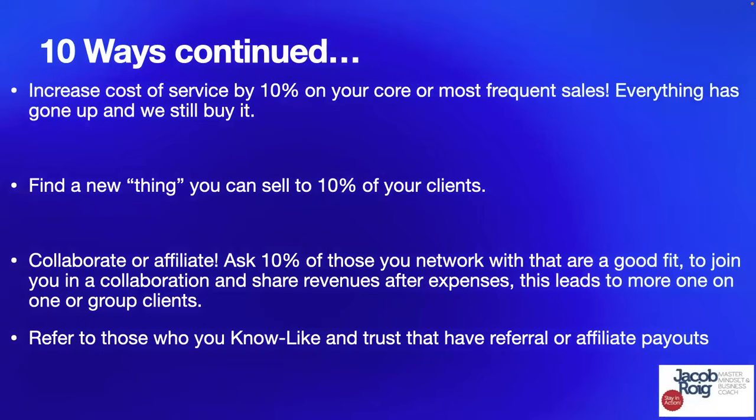One of my clients on here, Melinda, I'll have her shout out, but I've referred her to many different services that help her. And I can promise you it doesn't hurt your business, it helps it.